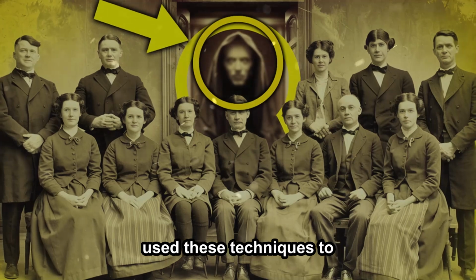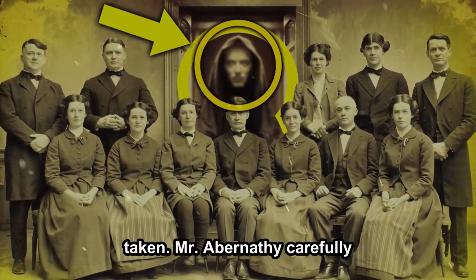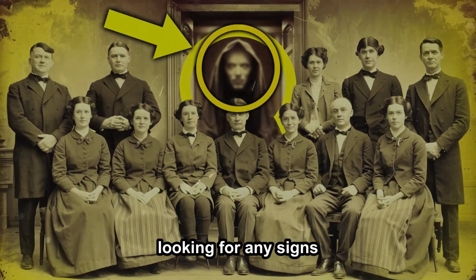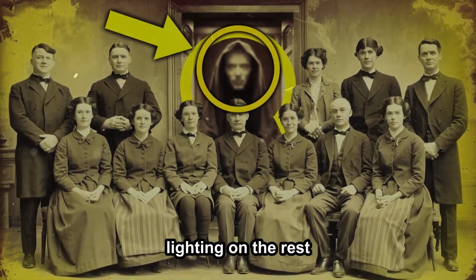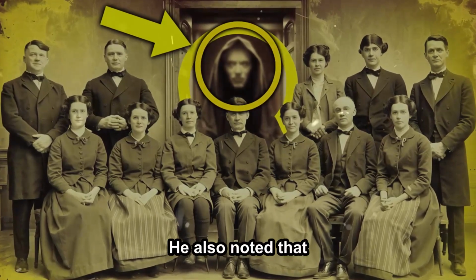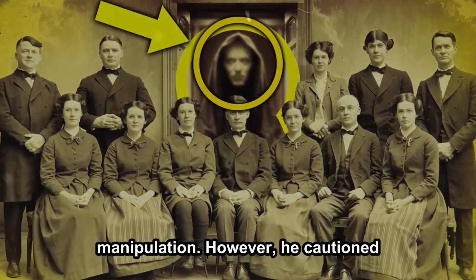Could someone have used these techniques to add a face to the photograph after it was taken? Mr. Abernathy carefully examined the photograph, looking for any signs of manipulation. He pointed out that the lighting on the face in the background was different from the lighting on the rest of the scene, which could suggest that it was added later. He also noted that the face was sharper than the surrounding area, which could be another sign of manipulation.